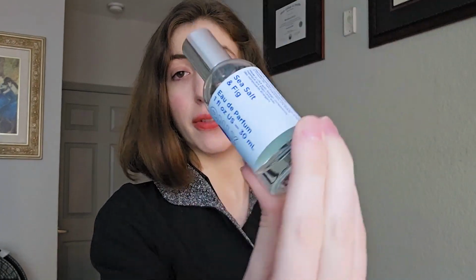I've compiled a small list here of fragrances that I think do pretty well. They smell quite luxurious while still being very affordable. And I'm going to start with one, which is one of my new favorites. It's kind of a niche option. This is from Old Navy. This is Sea Salt and Fig.